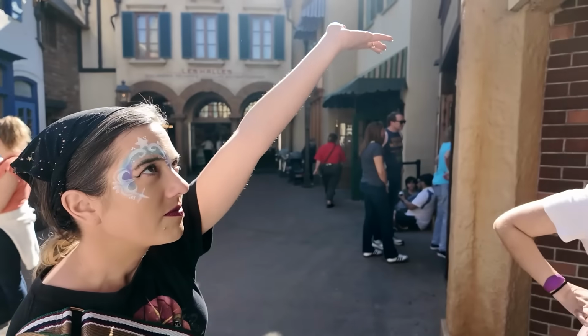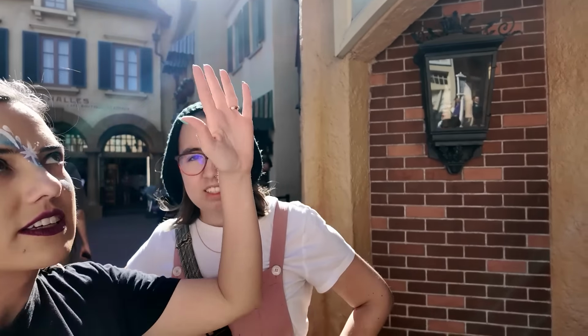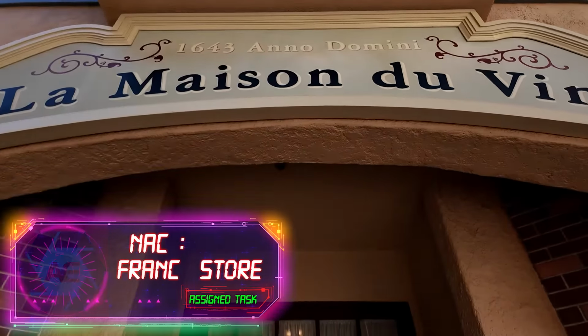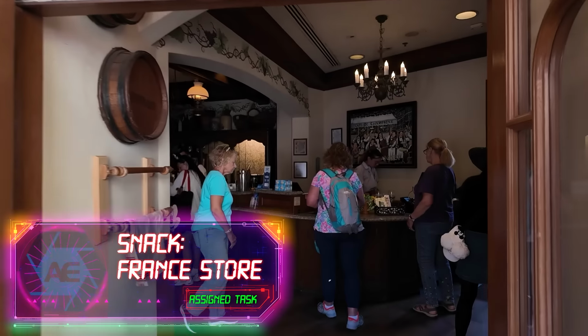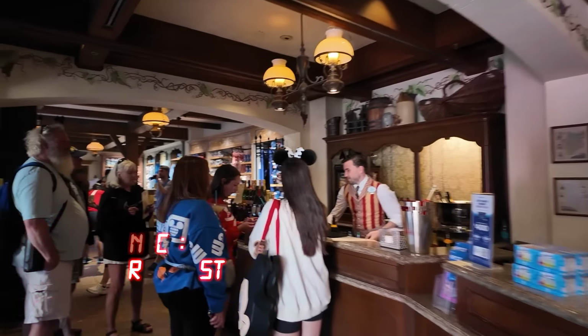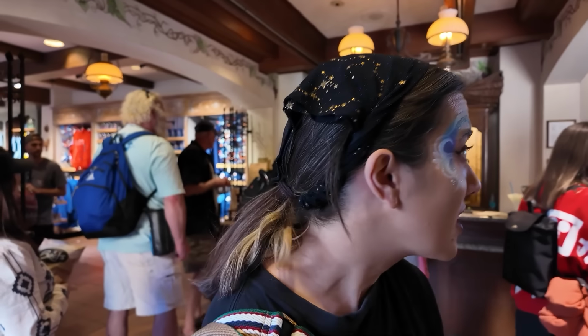All right, our next task from Agnes and Emma Collective is to get a snack from the France store. I'll Vanna White it. Oh, thank you, Breea. Really good what she's done there. So this is an interesting thing, there's this store and they do have a couple of grab-and-go snacks. French potato chips is an option. Nesting dolls filled with vodka. Oh, those are pretty cute actually.